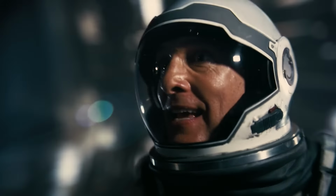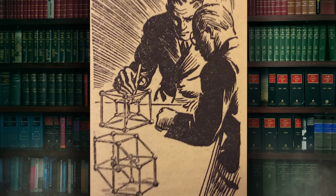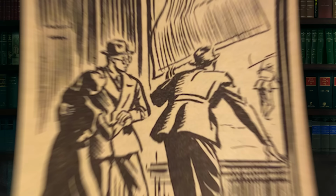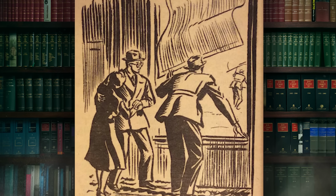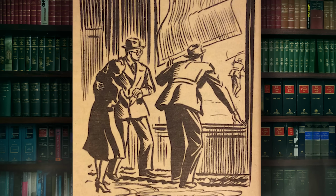The first known use of the term Tesseract was actually in Robert A. Heinlein's 1941 short story, And He Built a Crooked House, in which an architect builds a house based on the geometric concept of a four-dimensional analog of a cube. And that house folds in upon itself and creates a dimensional loop within the structure, where people can see themselves by looking through one room into another. That's how we got the word tesseract.